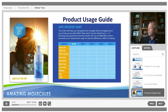We also encourage you to fill out the body inventory here. That's really helping you get a snapshot. You know, very often we don't notice the improvements in our health. We always notice when we're getting worse. We always notice when we wake up with aches and pains. We notice when we're tired. We notice when we've got a headache. We don't notice when we don't have the headache. We don't notice when we're not tired. We don't notice sometimes when the discomfort's gone.